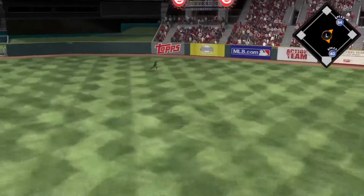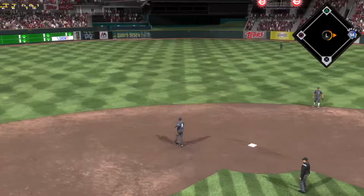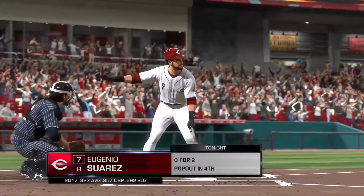Line towards center field. Garcia is there now, and he has it. 2 gone. And he will scurry back to first as he'll think twice about trying to move up.